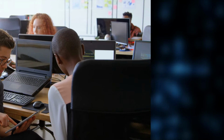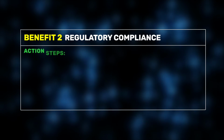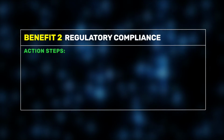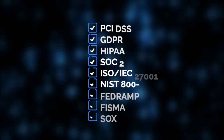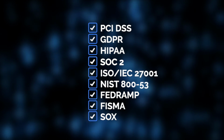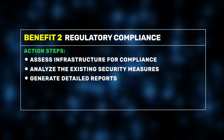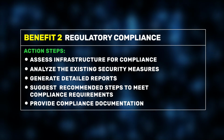Another benefit is improved regulatory compliance, which is particularly essential for companies in highly regulated sectors like finance or healthcare. To ensure it, Jelvix experts had to check the client's infrastructure system based on compliance with various standards. We also assessed the existing security measures and noted down our observations and findings in documentation, along with suggested steps needed to achieve 100% compliance.